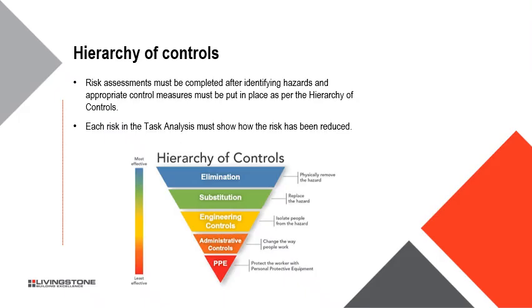Hierarchy of controls. When looking at risks and hazards, we need to put controls in place. When we are doing that, we need to make sure we are following the hierarchy of controls. We need to make sure that we are eliminating the hazard or risk first, before putting in minimization methods. Risk assessments must be completed after identifying any hazards, and appropriate controls must be put in place. Each risk in the task analysis must show how the risk has been reduced.